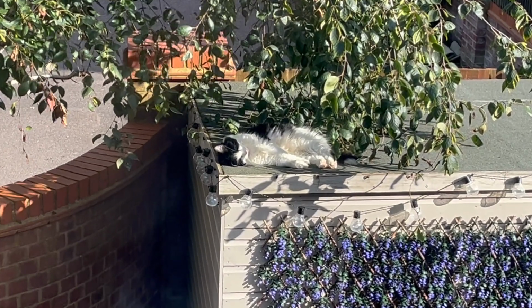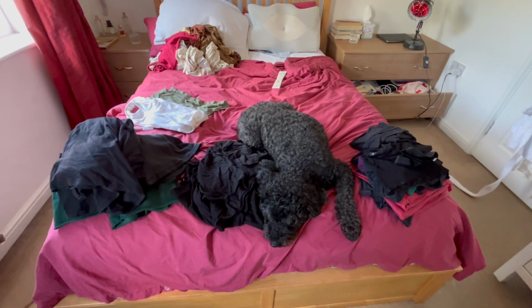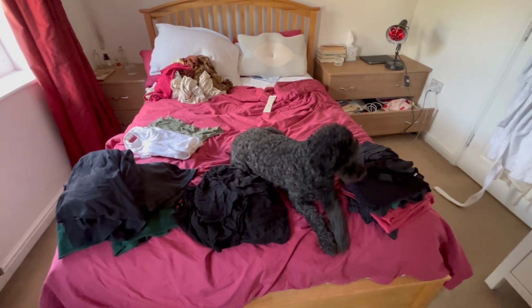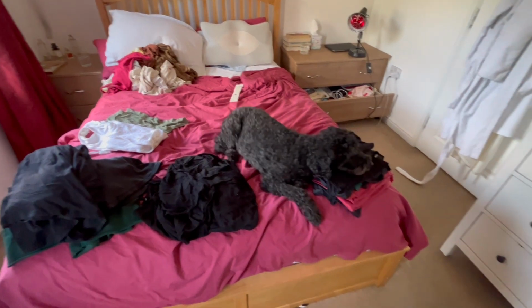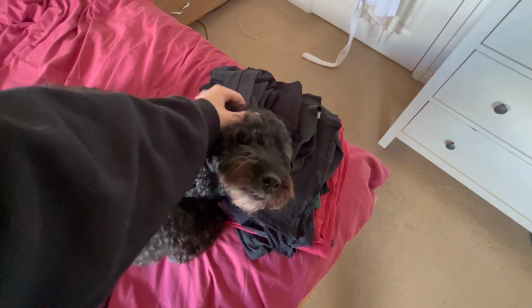How totally adorable. Every now and again, his tail swishes. I feel like he's dreaming. I don't know. Look at the state of my bedroom. I wish I could say there was a reason for this, but there isn't really. I might sort this out before I go. Oh my gosh, Millie, they're my clean clothes. Can you not lay on those, please? I cannot be mad at you.